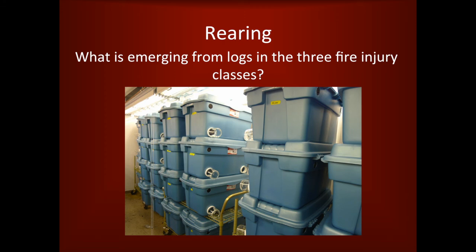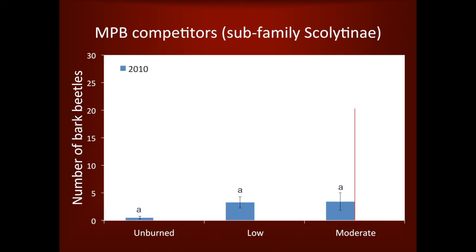And I'm also rearing all sorts of insects from these logs in the growth chamber at the school, just so I can make sure that I'm getting everything in the field that I should be getting, that I'm not biased and not able to collect parasitoids or something like that. So I'd just like to show you a brief example. I don't have all of this data analyzed, but I do have the direct competitors analyzed.